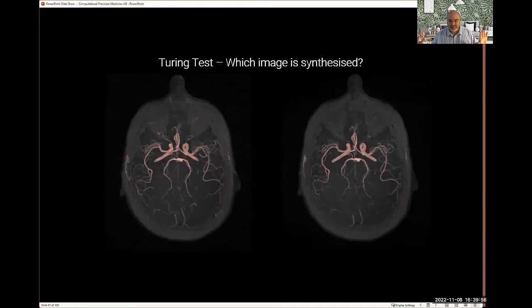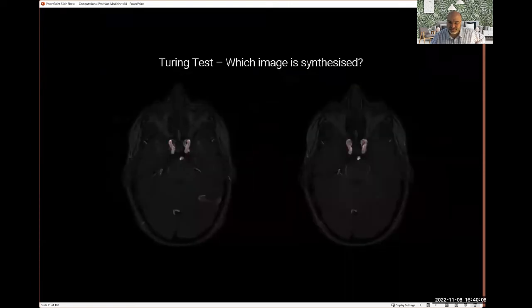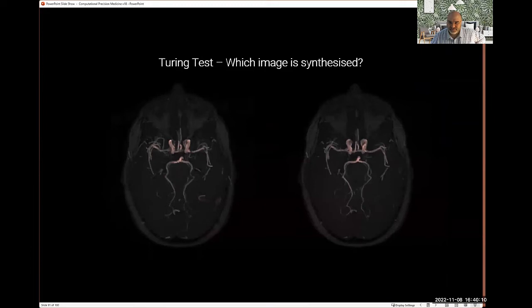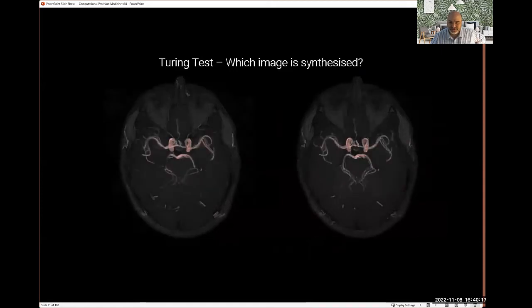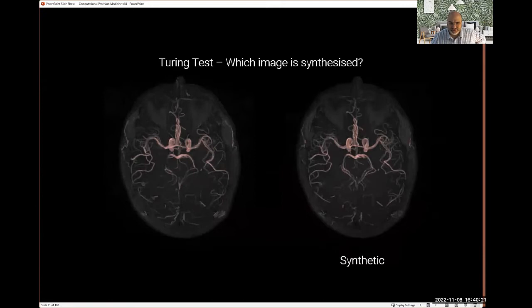Okay, and essentially this is a Turing test where I'm asking you, which one do you think is the new one, sorry, the real one? So this is another view. This is a maximum intensity slab projection. They're actually quite difficult to distinguish, but the synthetic one is the one on the right. Okay.